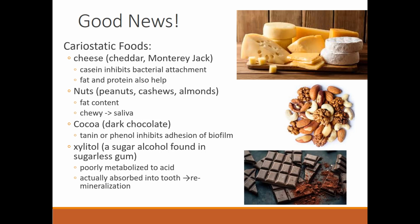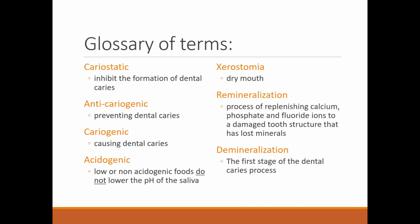They're going to fill you up and contribute to healthy pH and reduction in biofilm formation. And it's always nice to pair these high protein or high fat foods with something from a different food group. An example would be having peanut butter on an apple, or having some cheese with an apple, or having some nuts and carrots. These are going to fill us up and have great health benefits.